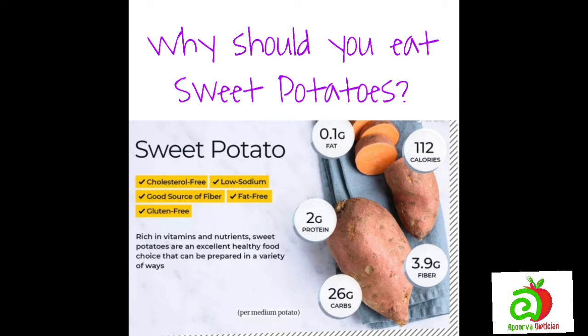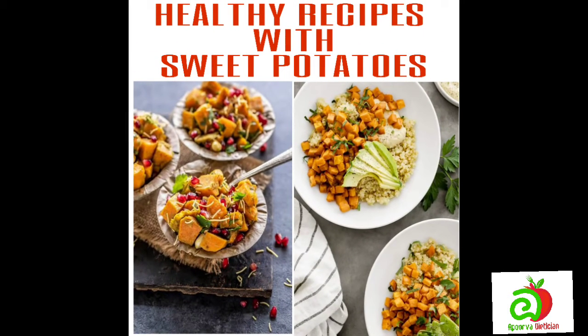Now let's understand, why should you eat this? Because these are rich in vitamin C, which helps to heal cuts and wounds. These are high in vitamin A, which promotes good vision and cell growth. These are low in calories and loaded with vitamin B6. They naturally lower high blood pressure and regulate the heartbeat. Isn't it interesting? Do try to consume sweet potatoes on a regular basis.